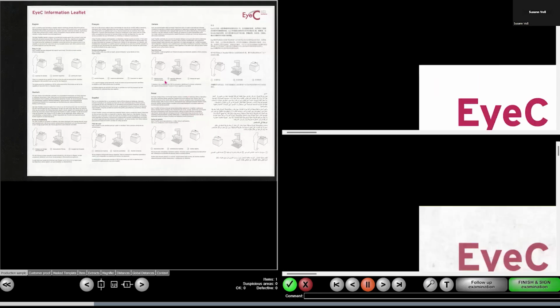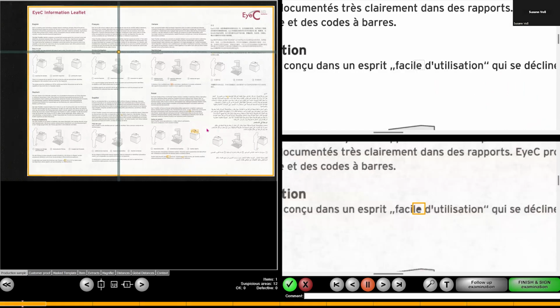And on the left-hand side, we have an overview of our scanned sample, including all the deviations that the system is showing. So the profiler is doing a pixel-based comparison and comparing the PDF against the sample. We have a close-up of our PDF at the top, and at the bottom, we have a close-up of our scanned image, including the suspicious areas. And we have a progress bar down below, which leads me through my inspection.